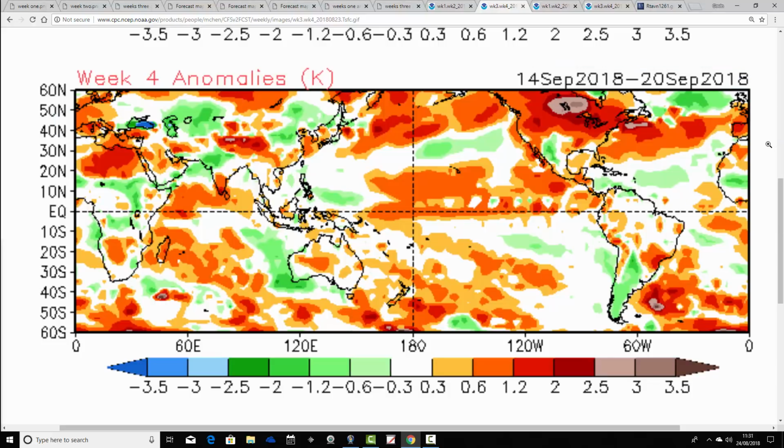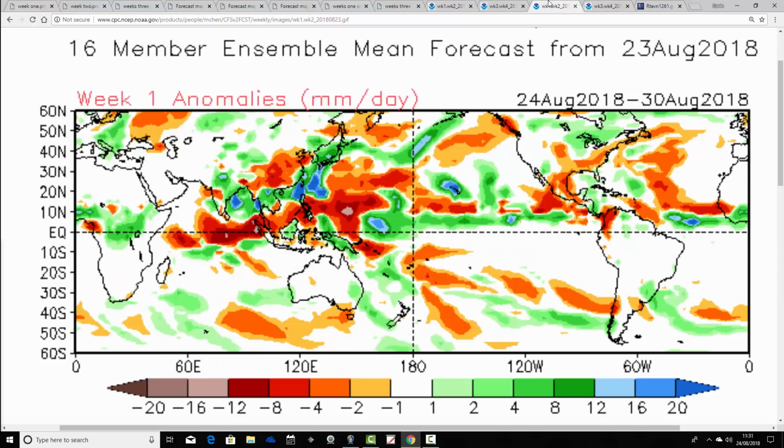So it takes a little bit longer than the JMA to do it, but it does eventually get itself back to the default setup of the summer, which is high pressure, warm and dry conditions.